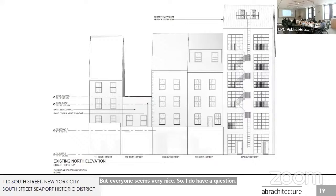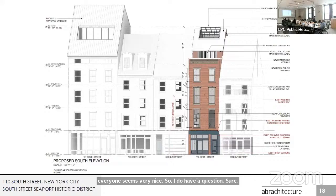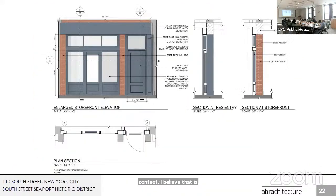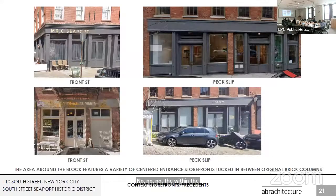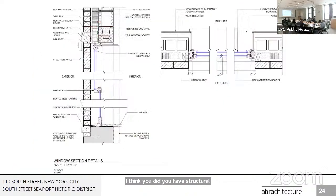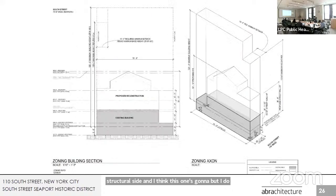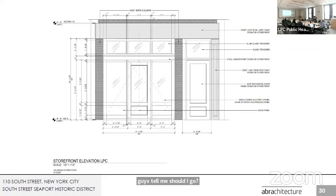Sure. Could we go to the front facade, please? Which shows it within context of all of its neighbors. Did the rest of the presentation talk about the massing of the top, and maybe we should get through that? Did you have structural slides left? We have one structural slide. I do want to answer your question. I'll just run.